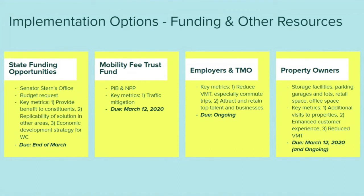So, yeah, I think perfect. Okay. Thanks, Tricia. And just the upcoming opportunity with the Mobility Fee Trust Fund is that the Plan Implementation Board will be meeting on March 12, 2020, as well as the Neighborhood Protection Partnership. And so we'll be presenting the report with prioritized mobility opportunity solutions for them then.